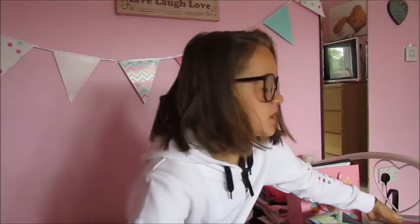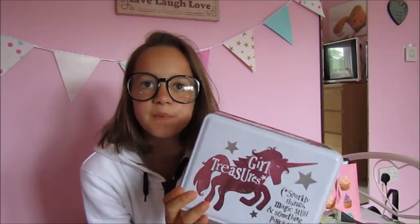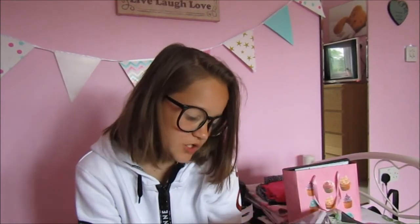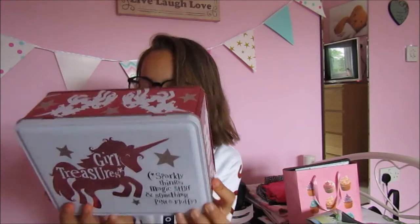Second thing, I'm going to just show you this, is a little box. It has nothing in it, and I don't know what I'm going to store in this at the moment, but I know I'll find something because I have a load of stuff. It just says girl treasures, sparkly things, magic stuff, and something pink and fluffy. And I just think that is really, really cute, and it's a good size box, to be honest. And yes, I cannot wait to use this.